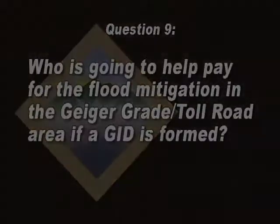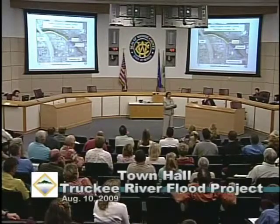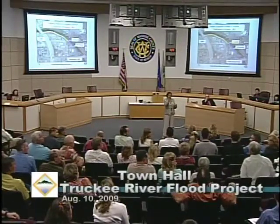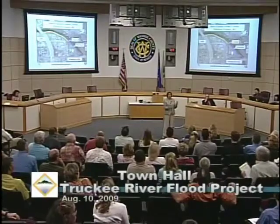Okay, interesting question. Part of our economic study, our board asked us, Spanish Springs, it exists in a number of places. So our board asked us when we were developing these maps to map every GID, SID, LID, any kind of district that already existed to do something. We couldn't map something that didn't exist yet, but those are coming too. What we wanted to make sure is those GIDs are usually set up for a very special purpose, to do a special something.